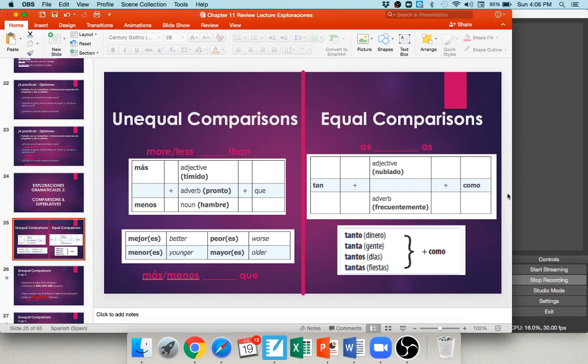When you have tan, blank, como, you're going to have an adjective in between, or you're going to have an adverb. Those are your only options when you have tan by itself. So notice here you have tan nublado como, as cloudy as. Right after that, you have tan frecuentemente como, as frequently as. This was just plain tan in this context.